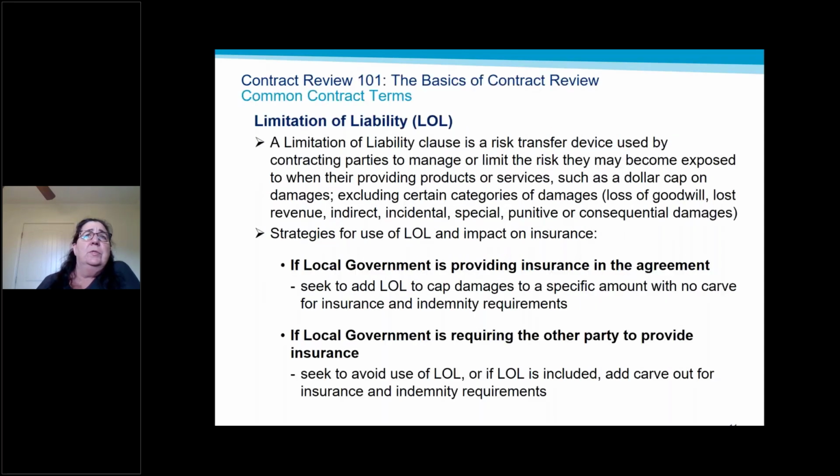Another contractual risk transfer device that's used in contracts is a limitation of liability. And that's a clause where they're trying to maybe put a monetary limit or something to restrict the liability of one party to the other. And you'll see it quite a bit. If local government is providing the insurance in the agreement, which is primarily our topic today, it may use a limitation of liability to add a cap to a specific amount.